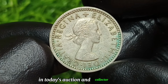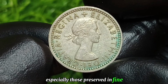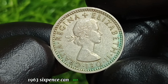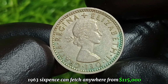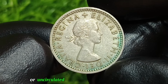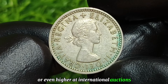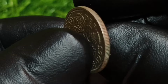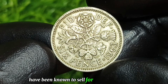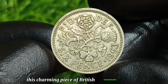In today's auction and collector market, these coins have seen a strong rise in value, especially those preserved in fine or excellent condition. A circulated fine condition 1963 sixpence can fetch anywhere from $115,000, depending on clarity and appeal. However, coins in extremely fine or uncirculated condition can sell for $150,000 or even higher at international auctions, particularly when graded by professional coin certification services. Some rare varieties and proof-like examples have been known to sell for hundreds of dollars, as collectors and investors continue to chase this charming piece of British numismatic history.